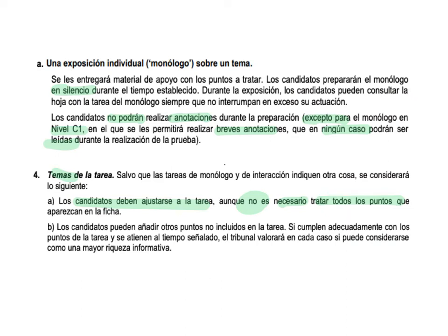And this is exactly what the guidelines for these years say. For your monologue, your long individual turn, you have to prepare in silence. You can't take any notes unless you're taking the C1 exam, and then you can have very quick notes, but you can't read them. And about the topic, you have to stick to the topic, although it's not necessary for you to discuss every single aspect.